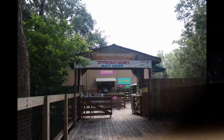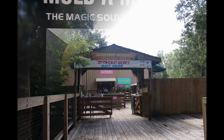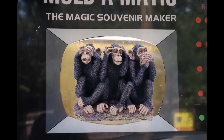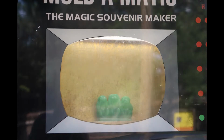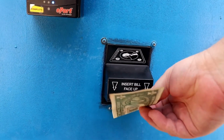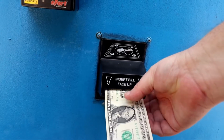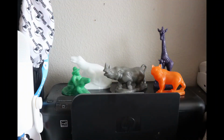Now, headed back to the front of the park, I went over to the last machine. The Children's Zoo machine produces the famous 3 monkeys. See no evil, hear no evil, speak no evil. But the warning trio could not be had. The machine refused to accept any currency. Oh no. Those 3 new models now join my 2 Gatorland models on my desk.